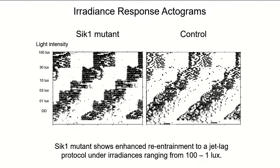By contrast, the SIK1 knockout showed an extraordinary and ready realignment to the new light-dark cycle. Not only could it rapidly re-entrain, but we also saw enhanced sensitivity. At around 1 lux, the mouse was perfectly capable of entraining to this light-dark cycle. So SIK1 mutants do show enhanced re-entrainment to a jet lag protocol over the 100 to 1 lux range.